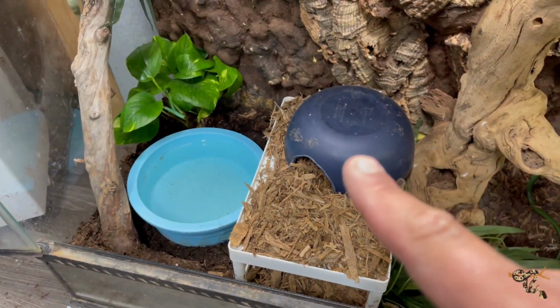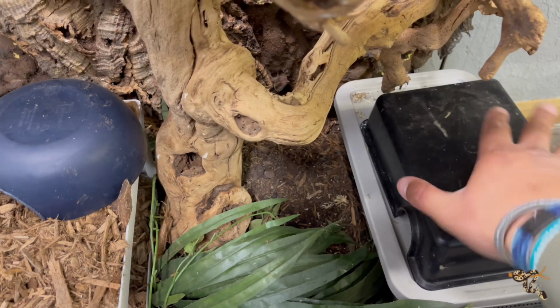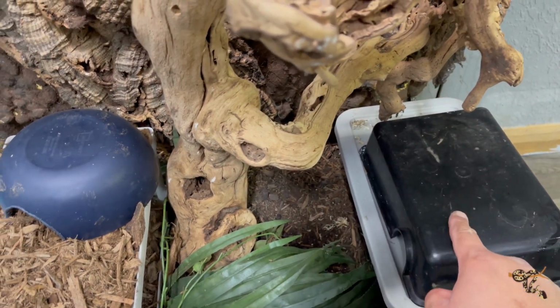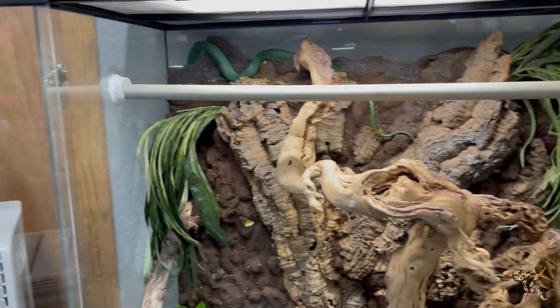We have one little humid hide. This is actually going to go right here like that. So that way, if she wants to get up underneath that, come on top of there, get back down below there, there are plenty of places for her to hide and get onto.